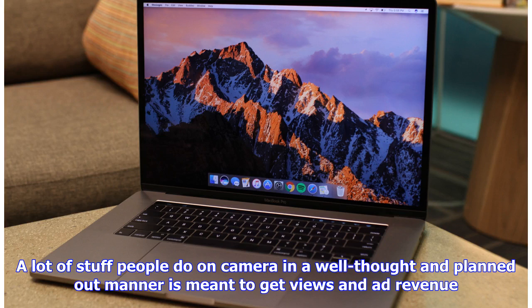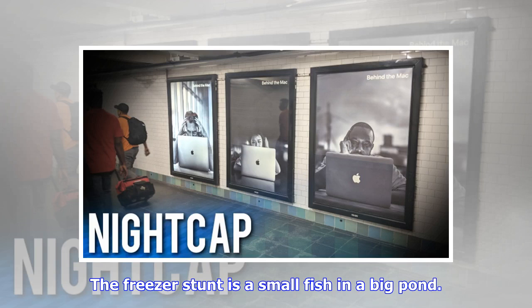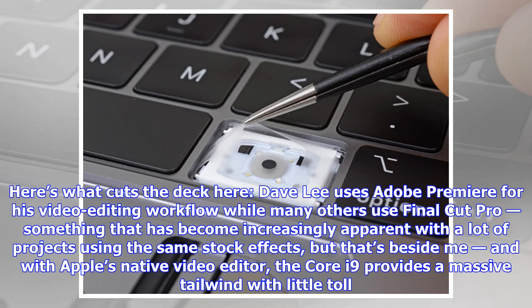A lot of stuff people do on camera in a well-thought and planned-out manner is meant to get views and ad revenue. The freezer stunt is a small fish in a big pond. Here's what cuts the deck here. Dave Lee uses Adobe Premiere for his video editing workflow while many others use Final Cut Pro, something that has become increasingly apparent with a lot of projects using the same stock effects, but that's beside me.